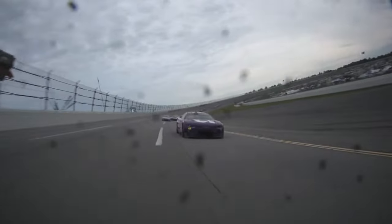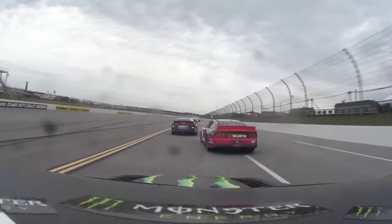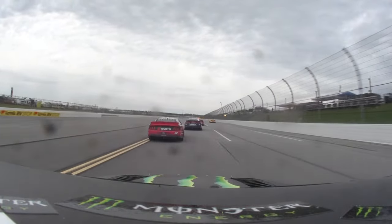He actually gets stuck on pit road, blows a right front tire out, and is not able to get going. But that didn't slow Chase Elliott down. He went on to win stage one. He did. Tony Stewart on the side of that car went for a little ride on pit road. In a row. Yeah, in a row.